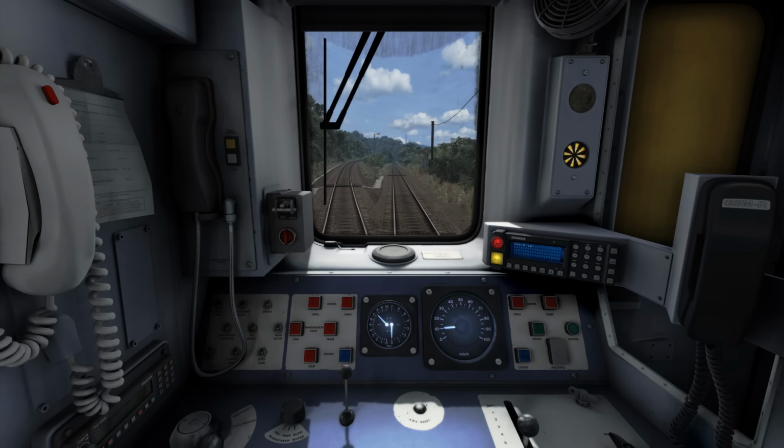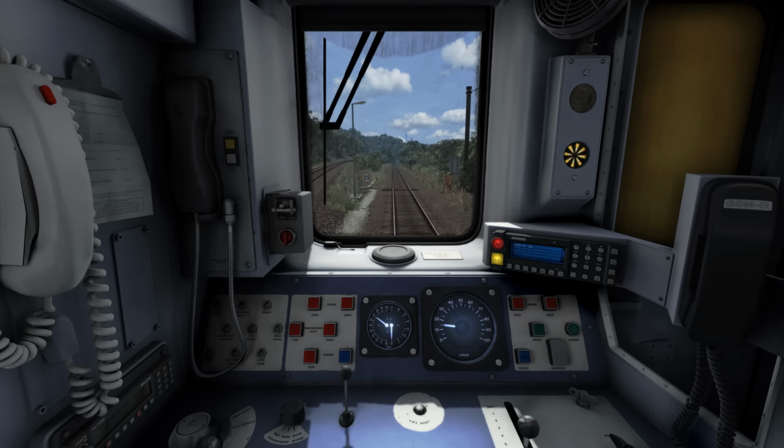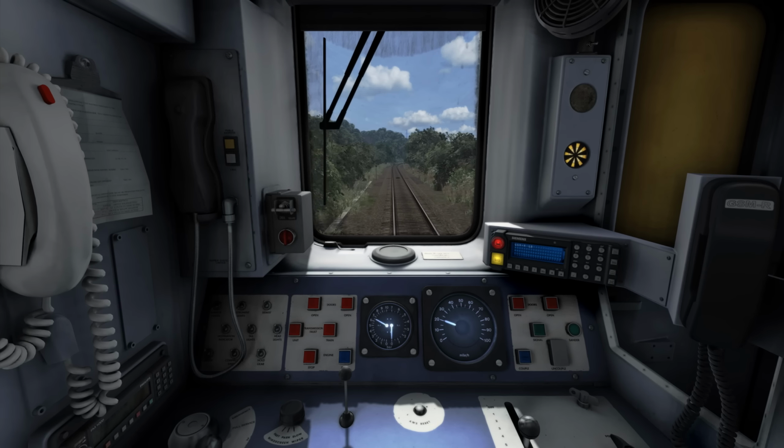As we depart away from the Coombe ground frame, the speed limit here is 25 miles per hour, with around 6.5 miles to go to our stop at Looe station, and just over a quarter of a mile to go to an upcoming 10 mile per hour speed limit.